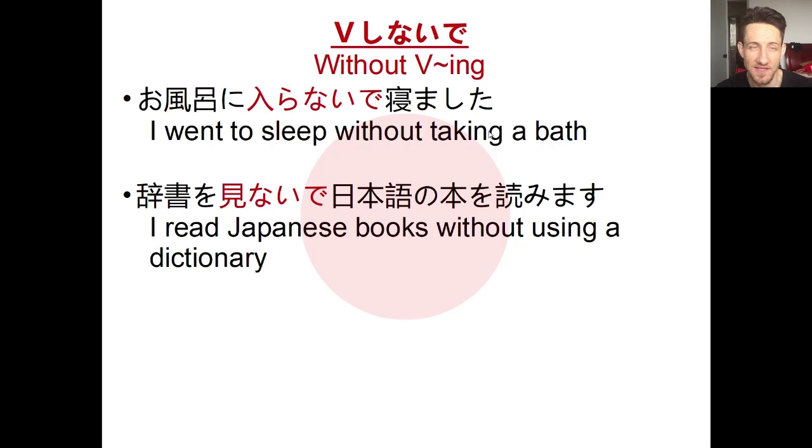Another example sentence here, it says, 辞書を見ないで日本語の本を読みます. So I read Japanese books without using a dictionary. So of course, 辞書 means dictionary. So 見ないで, without looking at a dictionary, I read Japanese books.